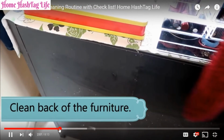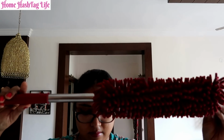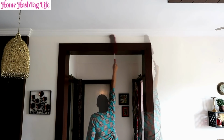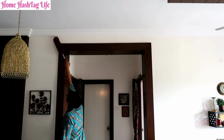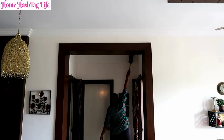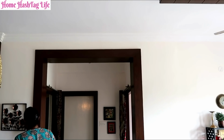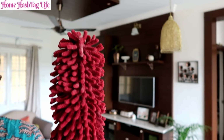This is another favorite duster for my everyday cleaning. You have seen this handle duster in previous cleaning videos. It is great to remove cobwebs or spider nets, clean dust from your walls, clean dust from your furniture. It has a moderate length handle which is very sturdy. Also, this outer dusting cover is removable. You can clean it. It catches all the dust very efficiently.